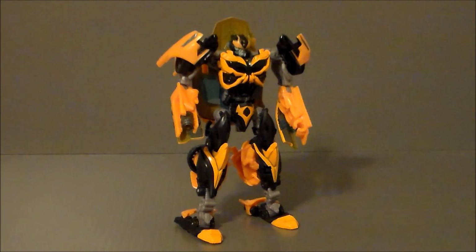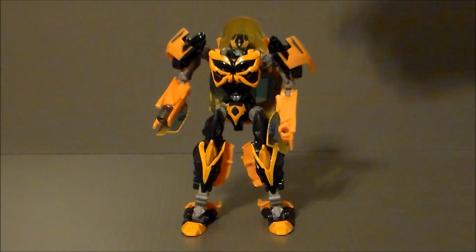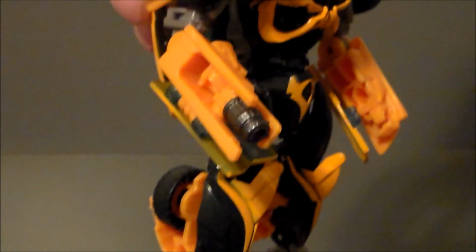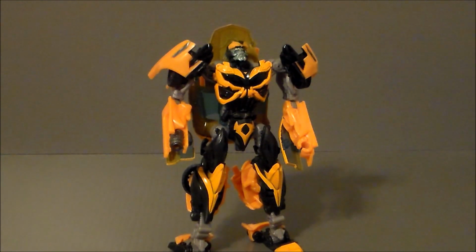But the thing I like about this, it's a totally different mold. It's a nice mold. It stands well. It transforms well. And the thing that won me over with this figure is the fact he has a battle mask that actually works. You can lift it up and you get Bumblebee's face, which is quite awesome. And he has a hand that can flip out and give us his weapon, as we've seen in the movies. We've never had a Bumblebee toy like this in any of the Bayformers. That impressed the hell out of me, and that is why he's in my top 10.